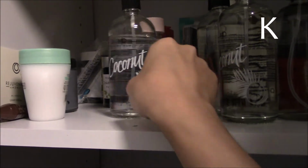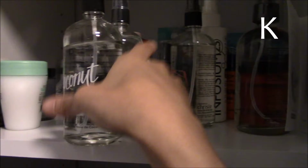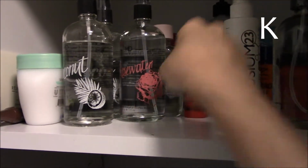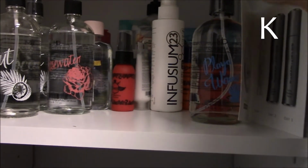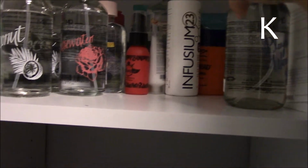Okay, let's see. The coconut oil, this is a facial mist. I'll keep that. I have this one too, which is brand new. I have the rose water, which I actually use pretty regularly. I have this Player Waves, which I never use, but I have to. I have these samples of Rodan & Fields. I will be keeping these.